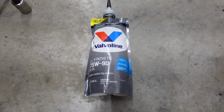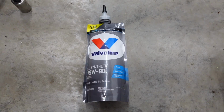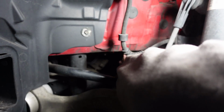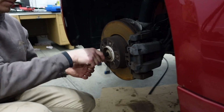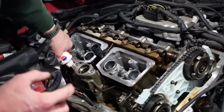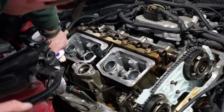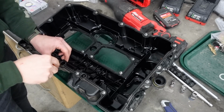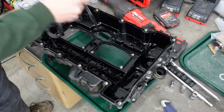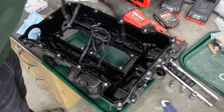If you haven't seen these, this flex fill bottle is like the second greatest invention ever. So here's some of the fluid that came out of the front differential. Being we had that guy out of there, as good a time as any to put some fresh fluid in it. The valve cover gasket was nice and soft, but we're this far, so may as well put a new one on. See if I can figure out how this thing goes.